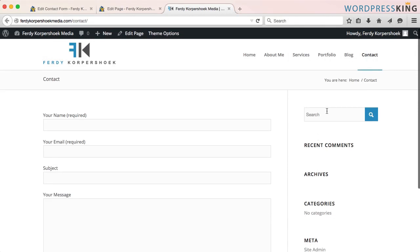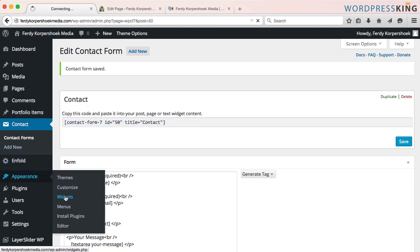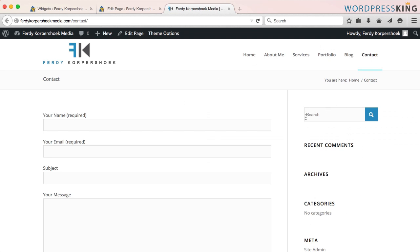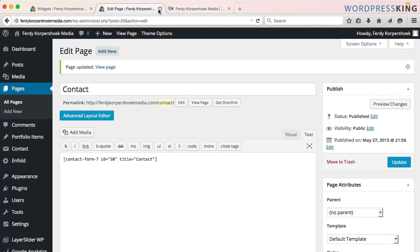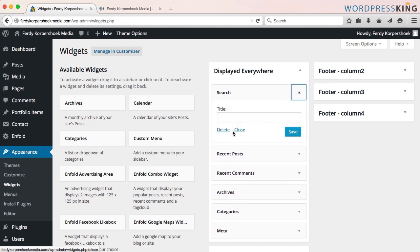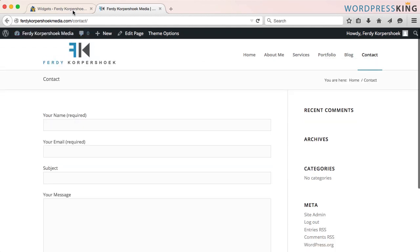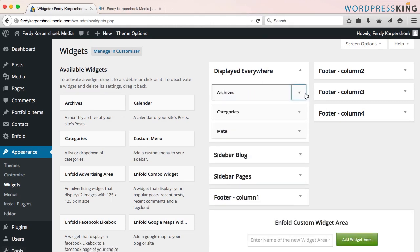I refresh the page, and what will you see? A few widgets. These are widgets. This is a search widget, a recent comment widget, an archive widget, etc. I go to the backend of the website and I go to Appearance, Widgets. And what do we see? Display everywhere. So everywhere there is a sidebar area, these widgets will show up. So I will delete this one, no saving, and you see it's gone. So I delete them all because I don't want them to display there and on every page where there's a sidebar.